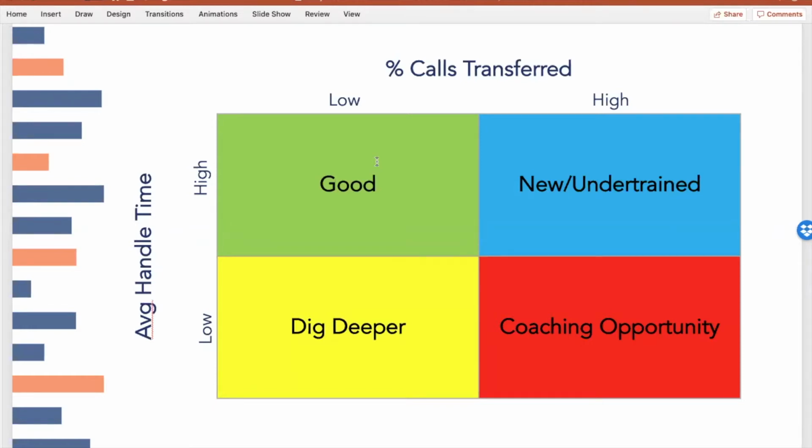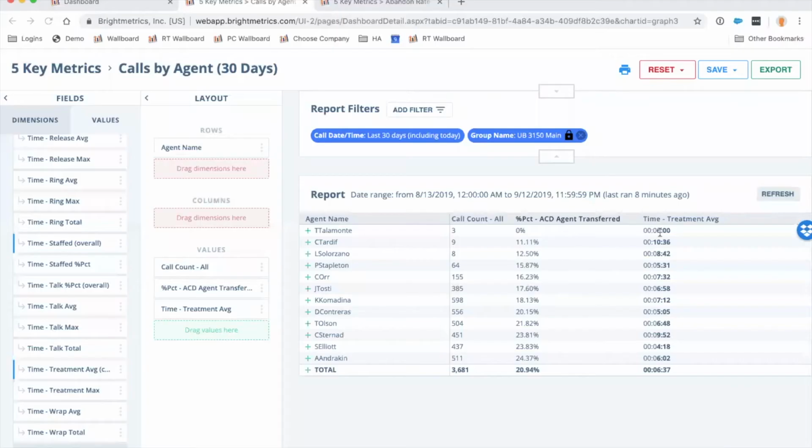We don't want them wasting too much time. We don't want them 2Xing or 3Xing the amount of time that a call takes, but we want them going the extra mile, making sure the caller's taken care of, getting it to resolution and not having to escalate it. That's really a good number, what we're looking for there. So again, let me show you this in the real world. Let me pop back here to our list of agents. I'm going to sort by the percentage of calls transferred.